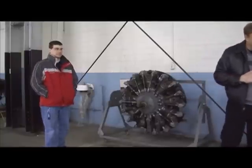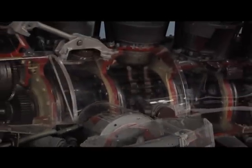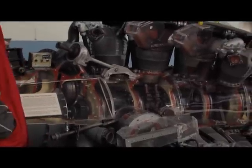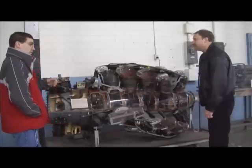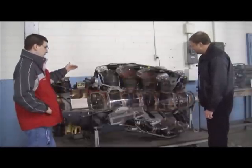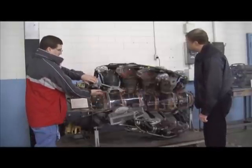Okay, and then I want to see your engine down here. This is huge. What kind of engine do we have here? This is an R4360, one of the biggest radials ever built. It is a radial, a little bit different than the other one, where it's a single row. This one has so many cylinders that they actually wrap the cylinders around the crankshaft.